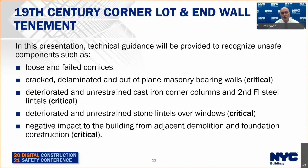Unrestrained cast iron corners at the columns and steel beams at second floor. That's critical. This second floor soft story issue is critical.